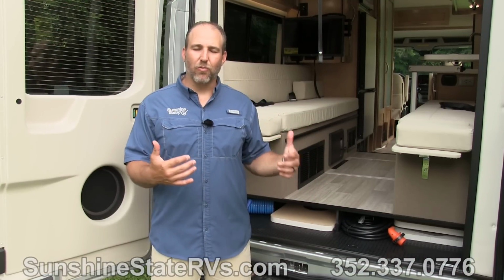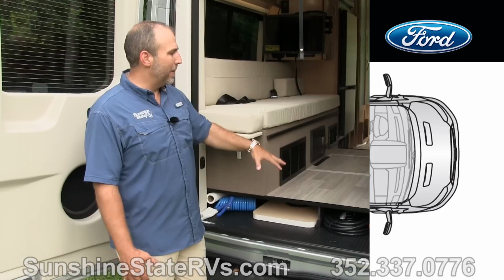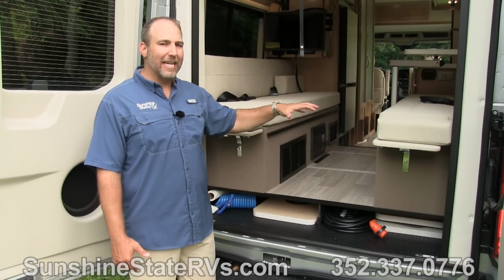So the D stands for like a rear dinette. And so as you can tell from standing back here, this has twin beds in it with the lagoon table there in the rear dinette. So that lagoon table can swivel, it can go up and down, it can move any which way to make this back area a really nice dinette.